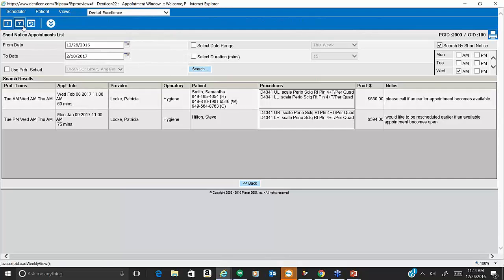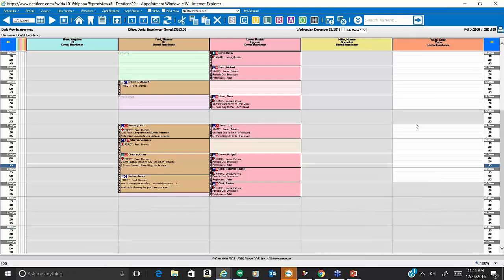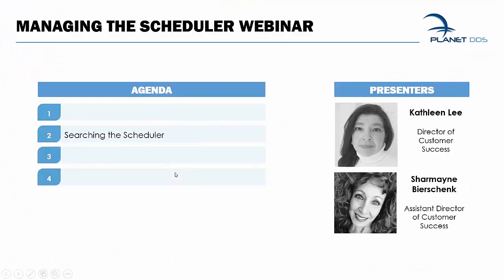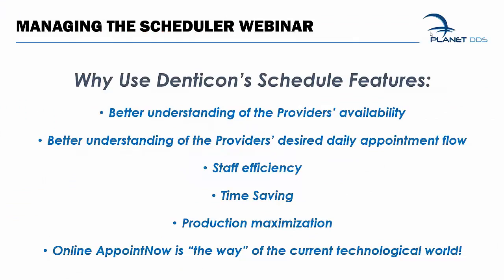Great. So Denticon helps you be quite proactive, quite able to move things around, search for things in various ways, proactively find the things you want, make your schedule work better for you, and look at the things for yourself. So why in the world, again, just as a recap, do we want to do that? Well, first of all, we want to be able to see things the way that we want them to be, and proactively help ourselves understand the schedule much better. When is the provider available? When should we make appointments? It makes for better staff efficiency. It saves our time tremendously and allows us to maximize production. And of course, a recap to the online appointment: it's the way the technological world is. Perfect. Good deal. Well, we hope you enjoy that, and we hope that you utilize those tools for yourself.